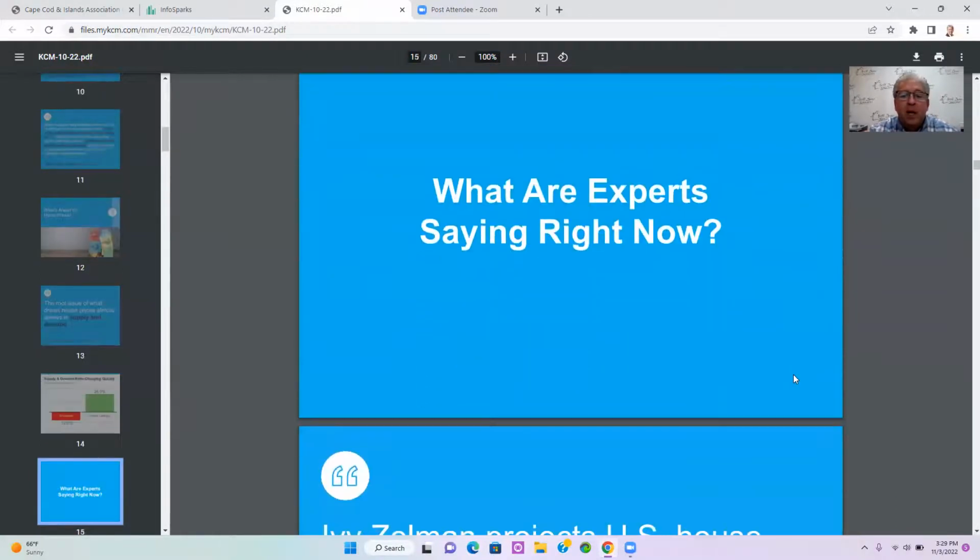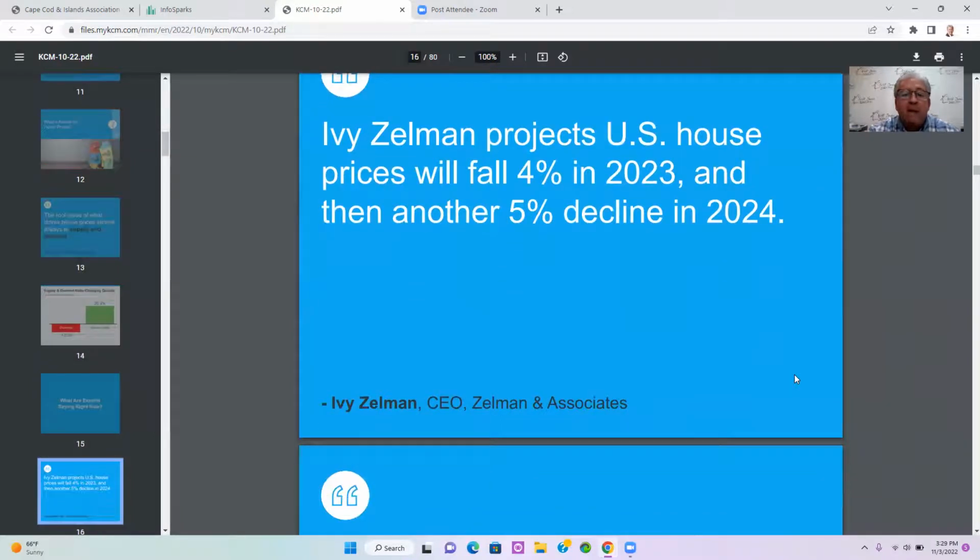Look at number 15. What are the experts saying right now? Ivy Zelman projects U.S. house prices will fall 4% in 2023 and then another 5% decline in 2024.